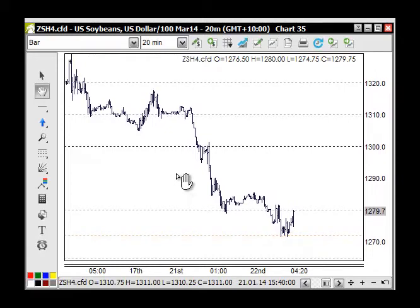So it's still working itself into a corner. So let's just wait for it to work its way in, and into the corner, and we'll catch it on the way out.